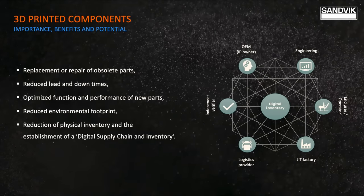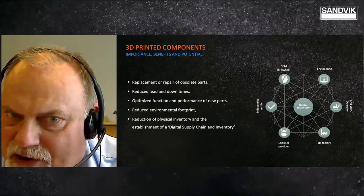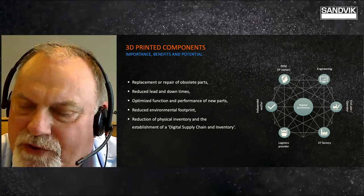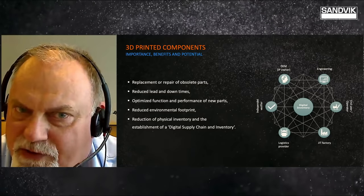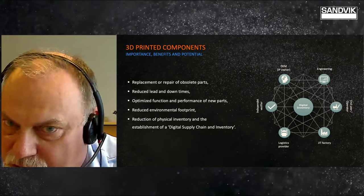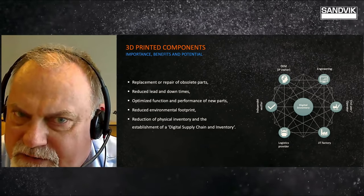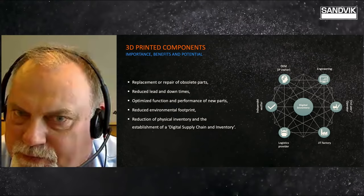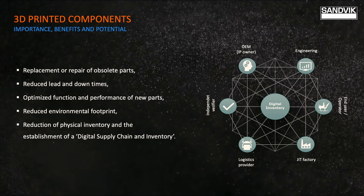Okay, maybe I should say something about the importance and benefits of 3D printed components. As an end user, we are realizing the cost benefits and the future potential of AM and 3D printing, both in terms of replacement or repair of obsolete parts, the reduced lead and downtimes, optimized function and performance of new parts, the reduced environmental footprint, as well as the gradual reduction of our physical inventory and the establishment of a digital supply chain and inventory, like was also touched upon by Fami from Imensa.